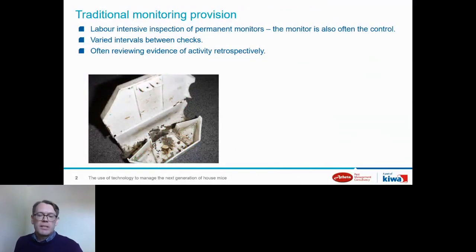The pest control industry still mainly relies on permanent monitors deployed in the environment. Often these monitors are also the control, and they can sit in the environment for prolonged periods of time. The controls typically include the provision of a rodenticide food bait in a box or the provision of a physical capture trap. But depending on specifications within the industry, you might also find the use of non-toxic bait blocks too.